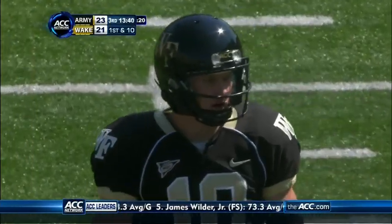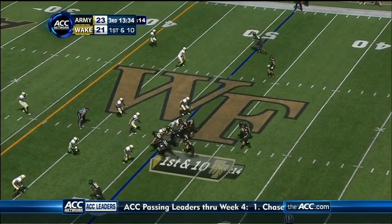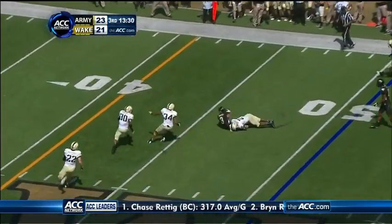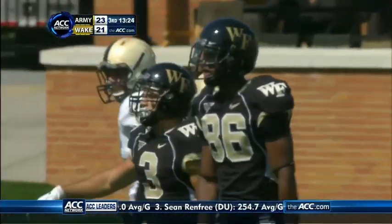Campanero and Terry split wide to the top, Ragland to the bottom. On first and 10, a yard shy of midfield. Quick drop back, screen flare out now to Campanero. And he gets about 5 yards to the 46 of Army.